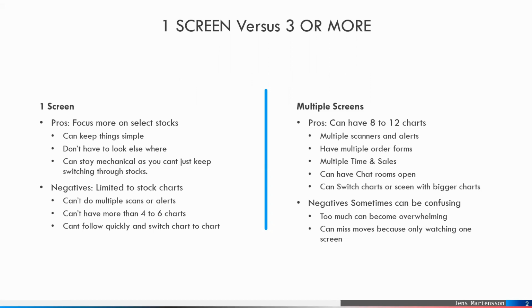When you get to that 1 screen, what you've got to notice is that there are going to be pros and cons to everything. So the pros for having 1 screen are you're going to be able to focus on selective stocks. You'll probably have like 3 charts, or maybe 4 if you want bigger ones. But you can't be flipping through things. You're going to keep it simple. You're going to be able to stay focused on that 1 or 2 stocks that you're looking at, and you don't have to look elsewhere. So you take away some of that confusion that can happen when having multiple screens.